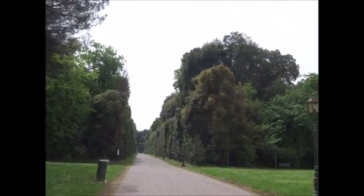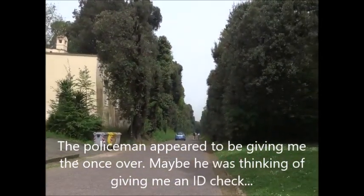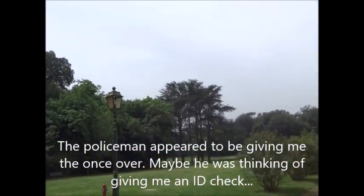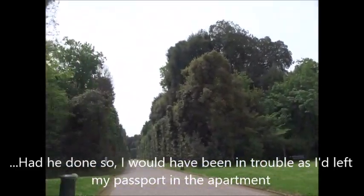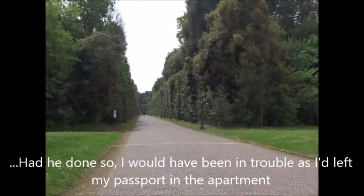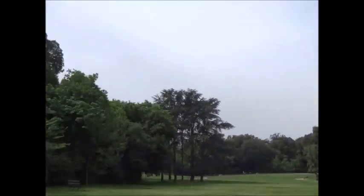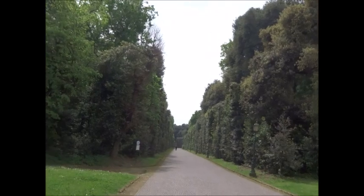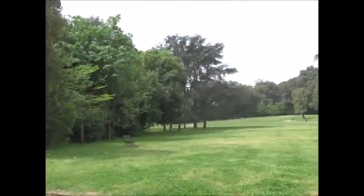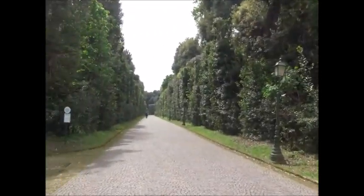Really safe here. There's another building there, looks like it's kind of empty. Police cars on patrol there, which is pretty good. As I say, you feel perfectly safe here. I'm not sure how safe it is to wander around Naples once you go out of the tourist areas. There might be one or two characters there. They say there's a strong mafia organisation in Naples.